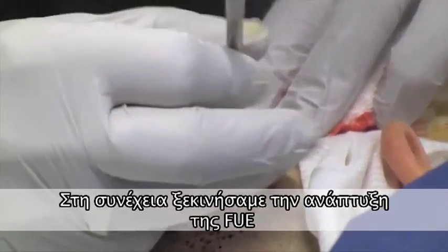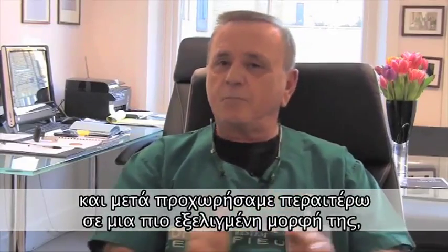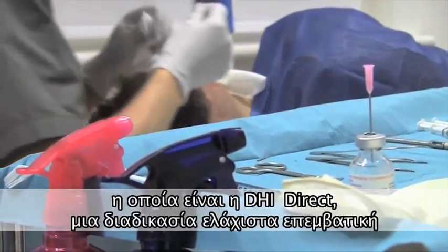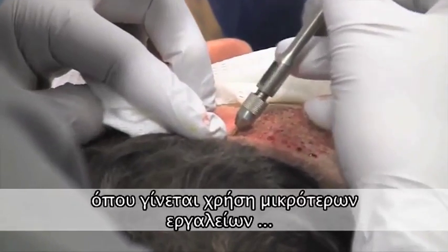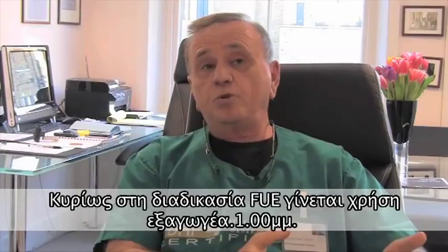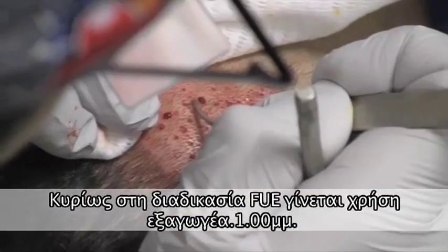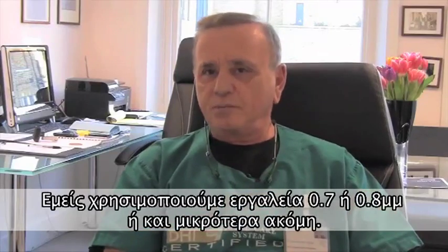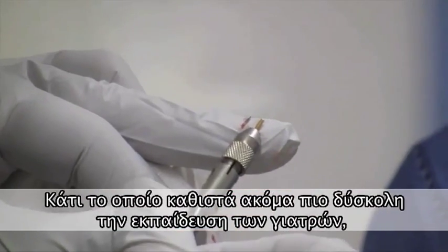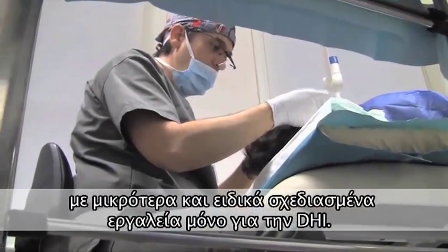We started the FUE, let's say, development. Then we moved on to a more advanced type of FUE, which is the DHI Direct, where there is less manipulation, there are smaller instruments that are used. Most of the FUE procedures have to use a 1 millimeter diameter extractor. We use 0.7 or 0.8 smaller instruments, which are very difficult to train our doctors to do, but we have managed to create the new protocols with smaller instruments custom made for DHI.